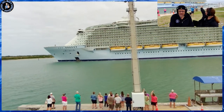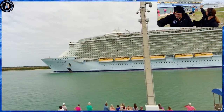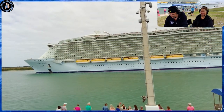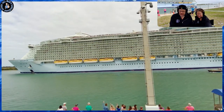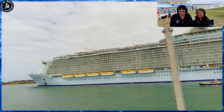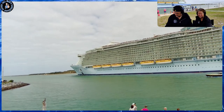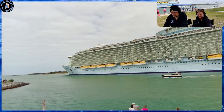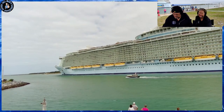And there we go. We've got a few people up on the upper decks waving. There are some people waving. We're about to lose the ship here. I just muted my mic so you guys didn't have to listen to the wind as much. That is one big ship.